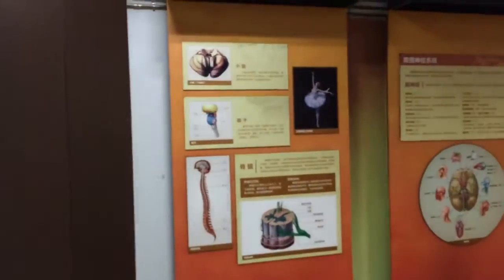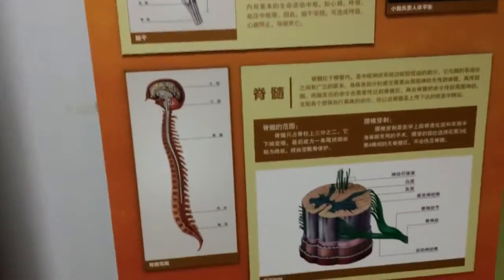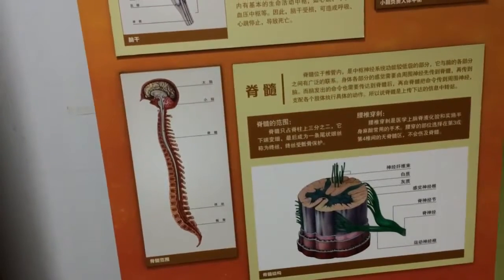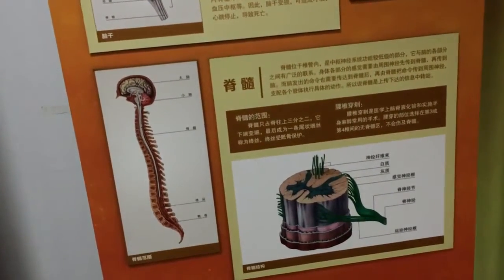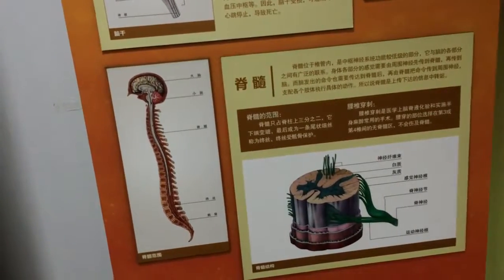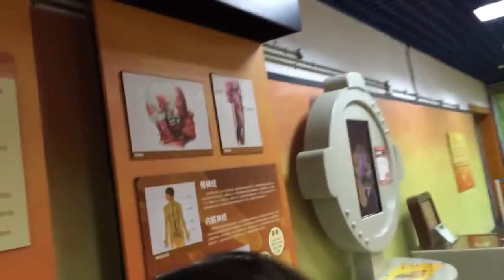Brain, go away. Spinal, central nervous system. You don't want to mess with that. Never do anything that'll mess with your central nervous system. You only want to mess with your parasympathetic nervous system. You can mess with that. Don't mess with your central nervous system too much. Wacky stuff will happen.